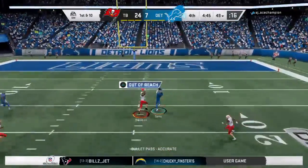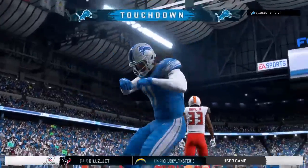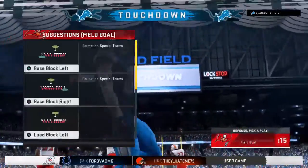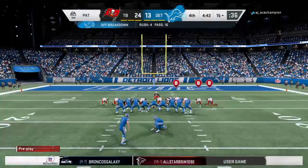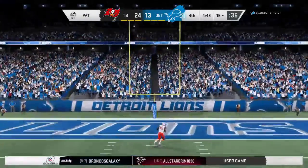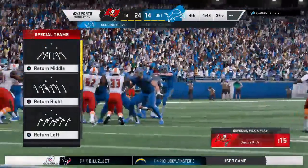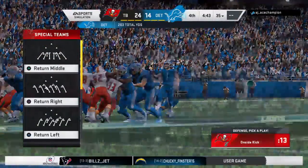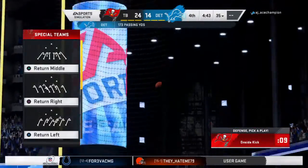Going for the deep ball. This is caught inside the 15. And he'll get into the end zone. Touchdown, Detroit. A big play there. 51 yards. And the Lions are able to cut into this lead. They go for just 1 here as it's up and good. And the lead down to 10, 24-14.